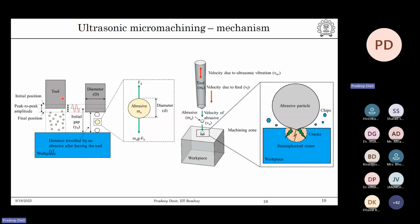So what happens is that when the tool is vibrating like that, the tool pushes the slurry, and this tool provides a certain kind of direction towards the downward direction, right? So if you look at a single particle individually, of course, in this diagram I have chosen a sphere, but in the actual case of ultrasonic machining, the abrasive particle size is going to be totally random.